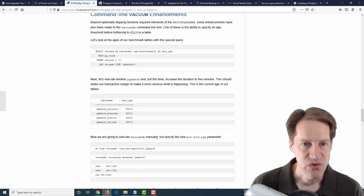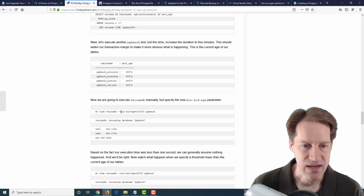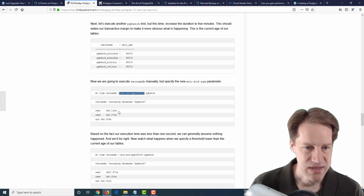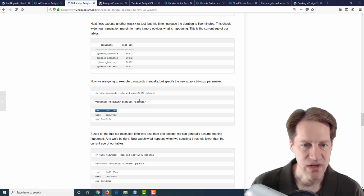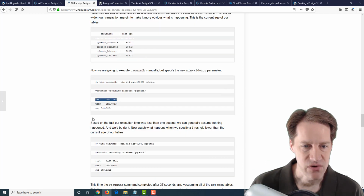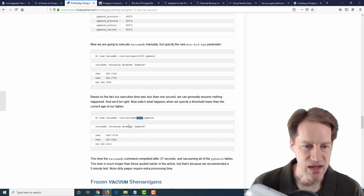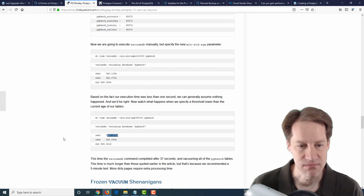So they get into using vacuum and the vacuumdb command line tool, and you can actually say only do a vacuum where the min xid age is a certain value. So when the transaction age is at, say, 98,000 for each of these tables, you can set it at 100,000, and basically no work will be done when you're running a vacuum of the database. However, if you put the minimum at 50,000, then all of these will be picked up, and it will do the vacuum, and it finished in 37 seconds.